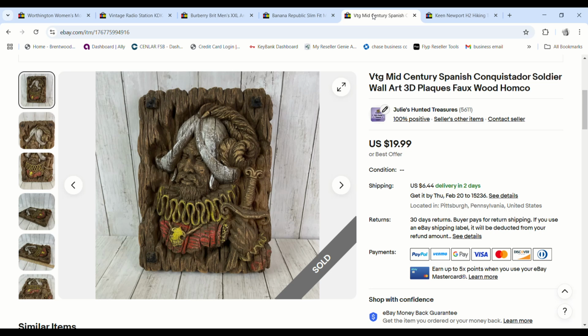It was Homeco was the brand, which I do believe, I don't know if it then turned into Home Interiors or if they were just who supplied Home Interiors, but it looked like wood, but it was faux wood. It was a plastic wall hanging. We got this free from when Justin went to that hoarder's house estate clean out, and it sold for $15, and we made $11.44 profit.